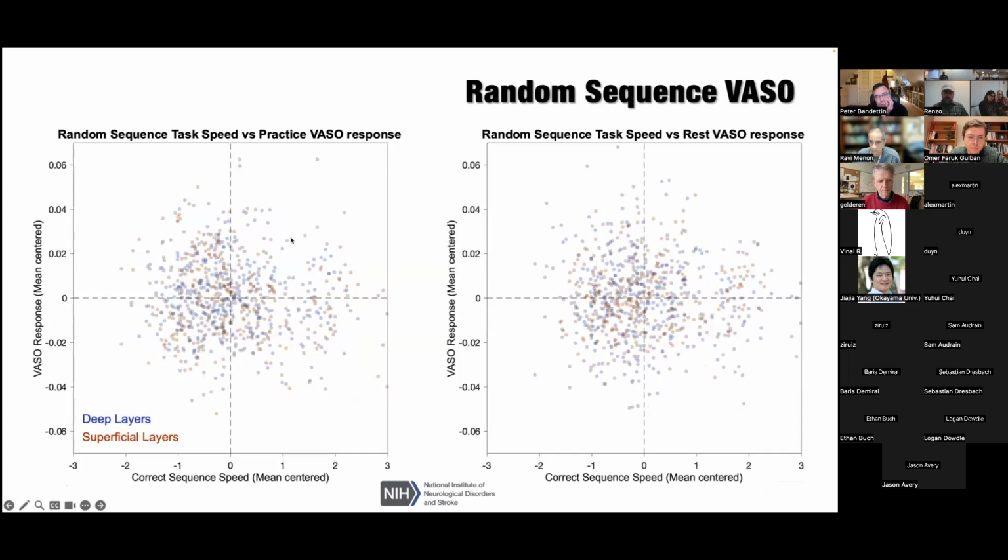This is a scatter showing the VASO response, and everything's mean centered here for both deep and superficial layers. These are all individual data points showing the relationship with the correct sequence speed. You don't see any real speed effect on the VASO response. This is the case for the practice periods, and if you look at the relationship between the VASO response in the following inter-practice rest period and the preceding speed, you don't see any relationship either.